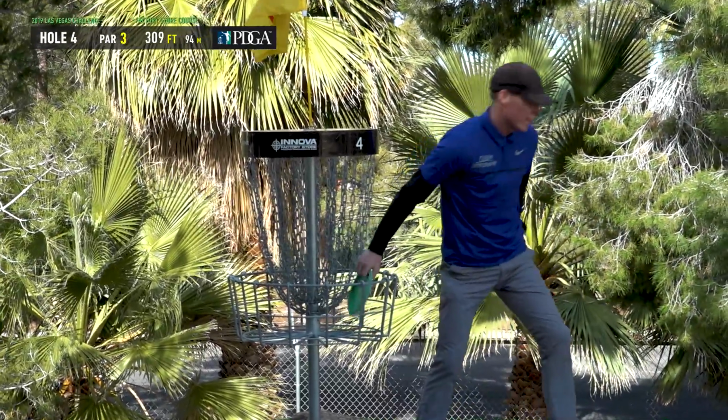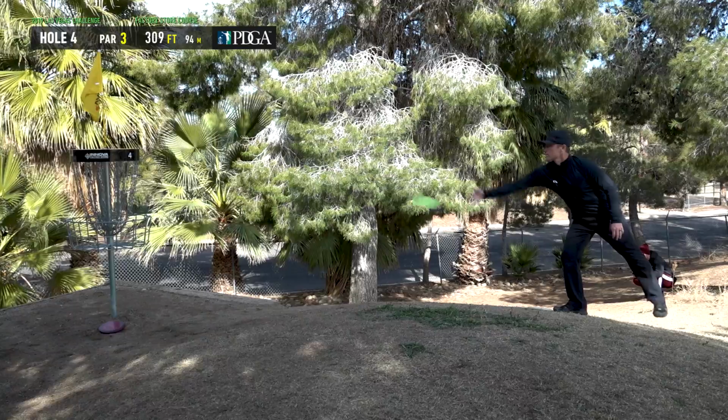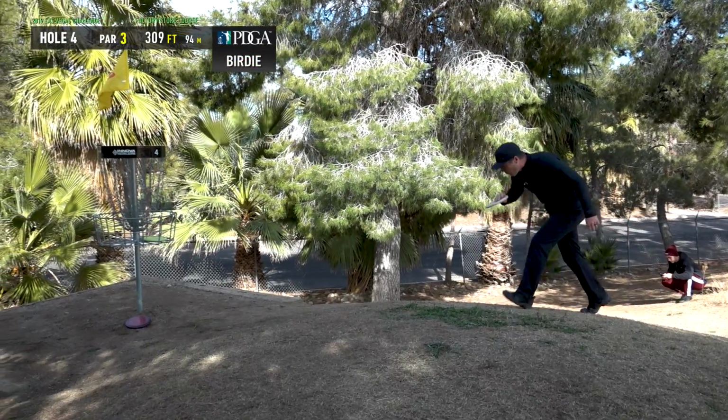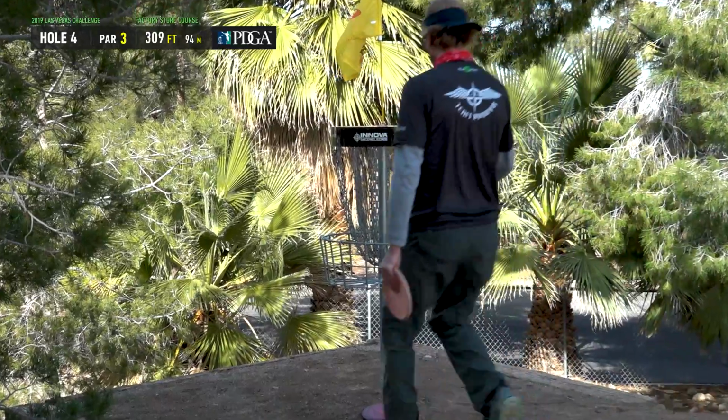That was sick. Good birdie. He's getting back on. Like I said, he's got that fire now. He had the 3-putt, and I think sometimes that really will just jam you into gear. More than anything, it looked like it did.